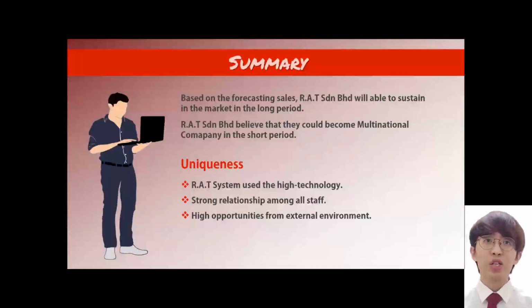Before the end of the presentation, I will make some conclusions about the summary. RT Sdn Bhd will be able to sustain in the market in the long term based on the forecasted sales, and also due to the uniqueness of the RT system. The RT system is software which uses the smartphone to connect with the vending machines, which are using high technologies. This will become one of the uniquenesses for RT Sdn Bhd to compete amongst the competitors.